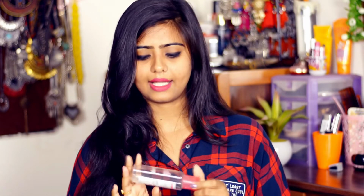The second product I have is this micellar water from Maybelline, and this is also a nice product, but I'm not sure whether I will repurchase this product or not, because I already have another micellar water from Garnier. So yeah, I wanted to see the difference between these two, and after using that I will decide whether I will repurchase this or not.